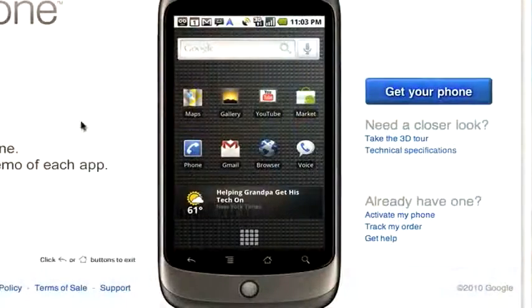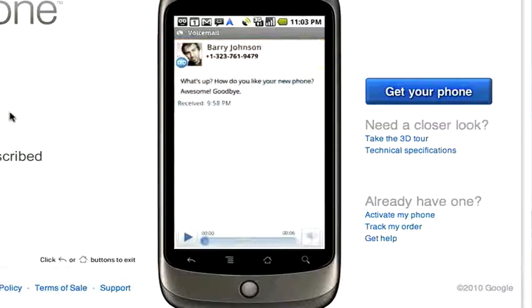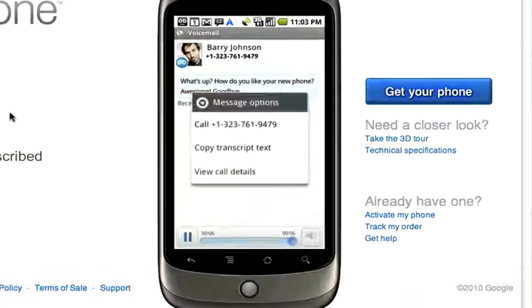Something I thought was cool is voicemails can be transcribed, so they can be written out into text. So if you just want to read it, let's say you're in a quiet environment at the library, you get a voicemail, and you want to just quickly see what it was, and if it's important, after you read it, you can call them back if you need to.